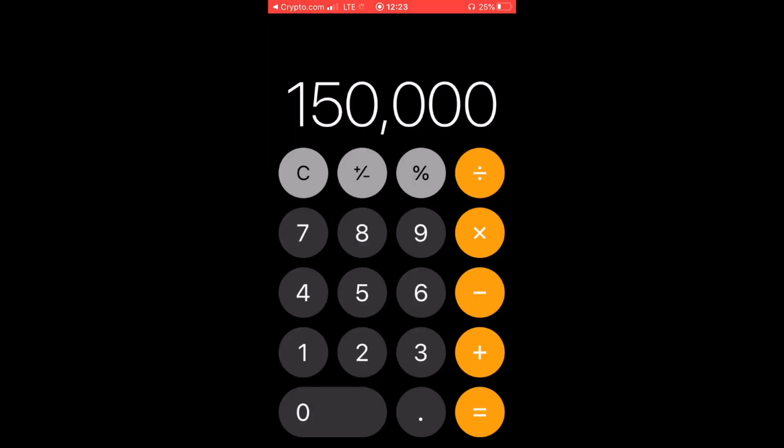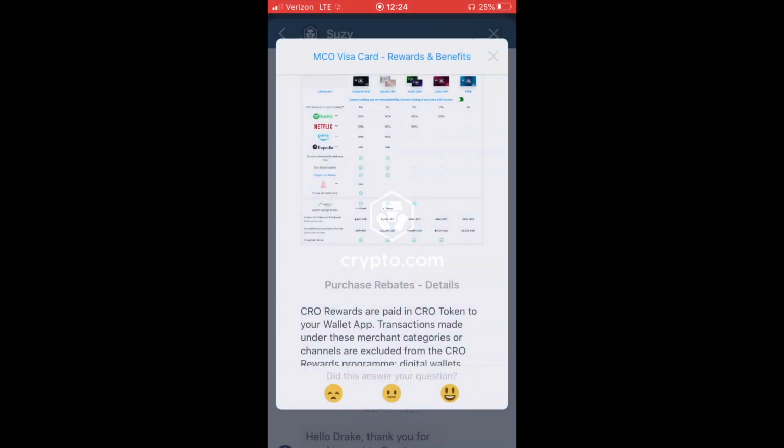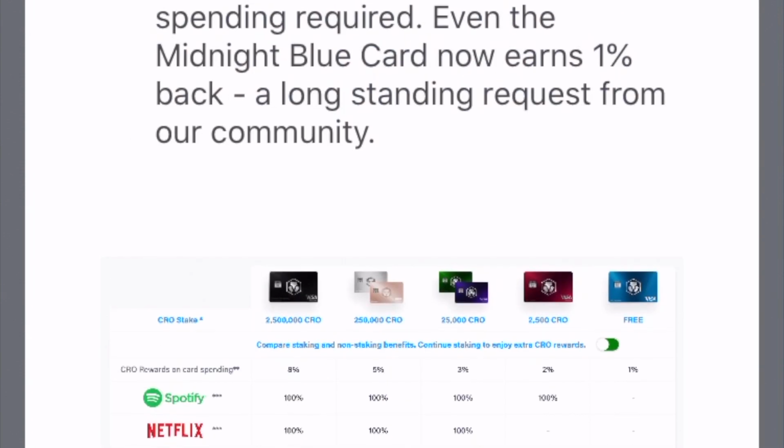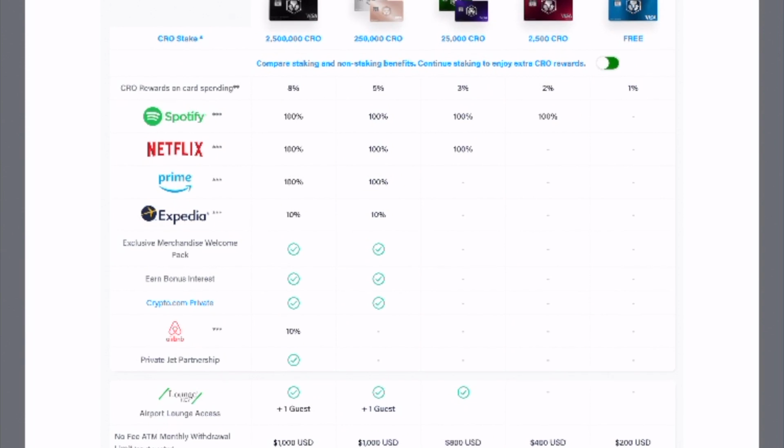So now that's for intense staking. That's going to be getting you something that's just ridiculous. You'll be getting free Amazon Prime, free Netflix, free Spotify, free Expedia. Basically, they're just going to be paying you to keep this card. I mean, you get 8% cash back. That's unheard of. It's crazy, but you're paying a lot. So then you also have the 250,000 CRO, which is a little more reasonable. It can be purchased, but it's still pretty high. But you get a lot of benefits.